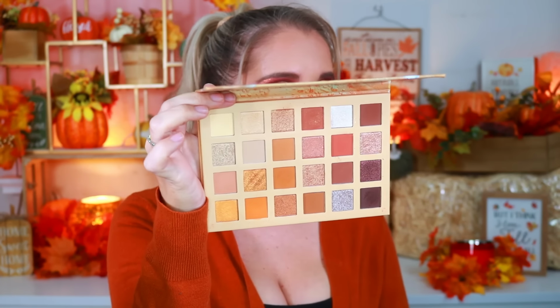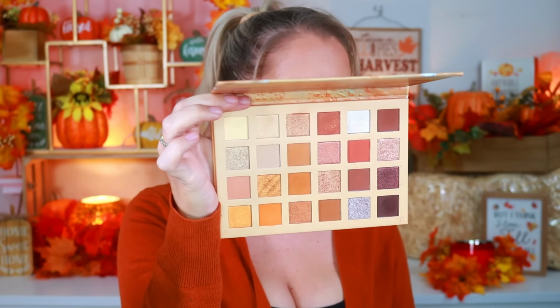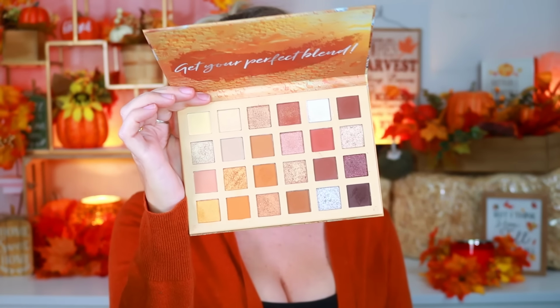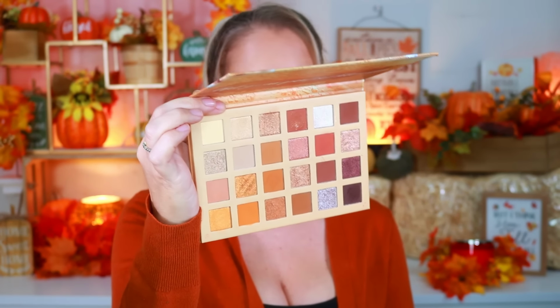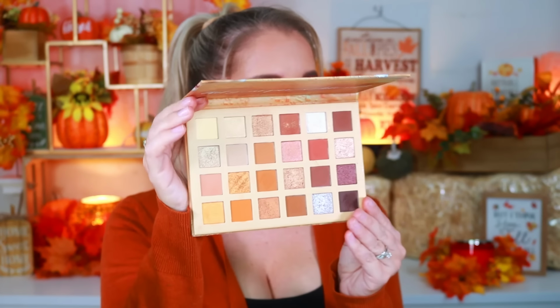I can use this palette to create beautiful fall looks in every single shade. Every single shade can be utilized for fall. So that is why I did rank it pretty high. Not as high as others, just because I do like others more. But to me, it definitely is what I look for in a fall palette, between the oranges, the browns, the plums, and the yellows. It's what I look for. So that is why at number 22, we have the Iced Caramel Latte palette from Essence.